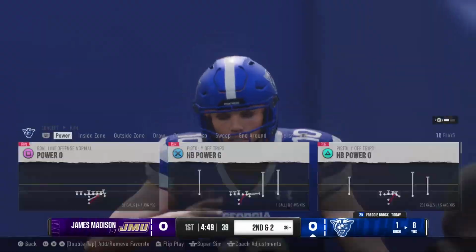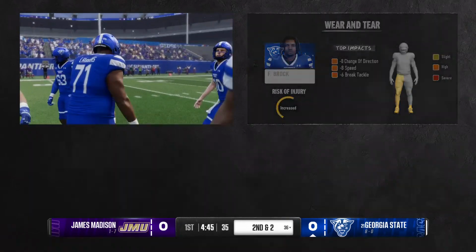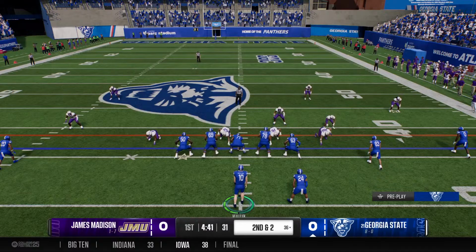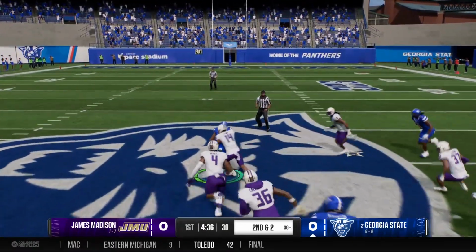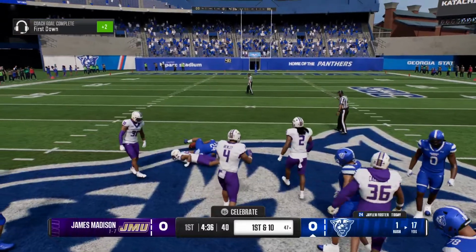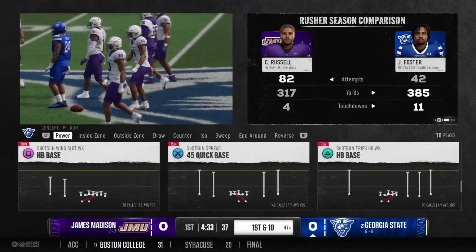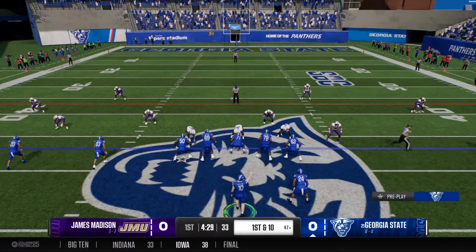Great to have perfect blocking, but you can also make your own, and that's exactly what he does, getting it up to the 36. 8-yard pickup on first down leaves them with second and short. They'll run it from the gun. And excellent vision to find running room there and make a really good pickup before the defense put a stop to it. They'll snap it from the 47 on first down.